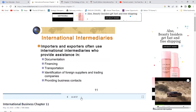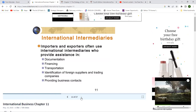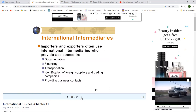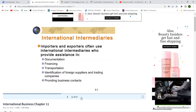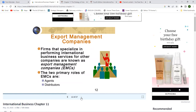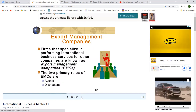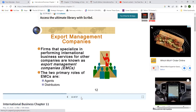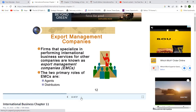International intermediaries. Importer-exporters often use international intermediaries who provide assistance in documentation, financing, transportation, identification of foreign suppliers, trading companies, and providing business contacts. Export management companies. Firms that specialize in performing international business services for other companies are known as export management companies, EMCs. The two primary roles of EMCs are agents and distributors.